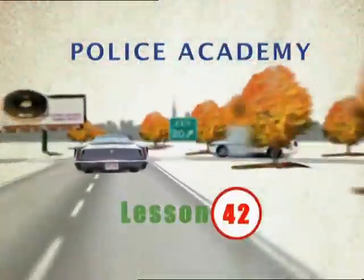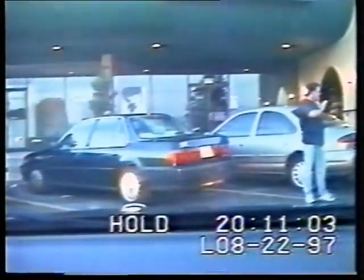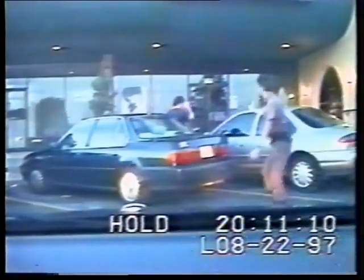Police Academy Lesson 42, Pepper Spray. You're an Oklahoma City cop. It's 5 minutes before the end of your shift and you've just spotted a possible public disturbance. There's no need to ask what's wrong. Save yourself a lot of bother by simply wading right in with the pepper spray.